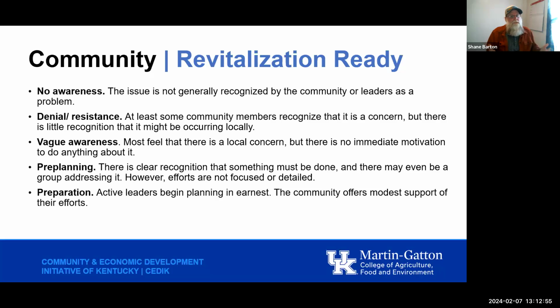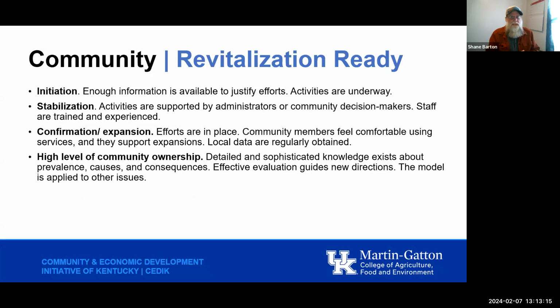Then we move into preparation. This is where our active leaders, those voices, the people that get things done, if you will, begin planning. They begin taking this issue seriously, and there's the beginning of some modest movement towards addressing the issue at hand. Okay? Then we initiate this thing, right? There's enough information available, enough concern about the issue, enough motivation to act, to justify moving forward or making potential investments at the municipal level or within your organization to address this situation. This is when we have activities starting to take place, right?